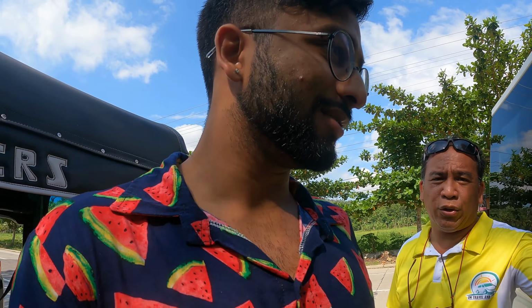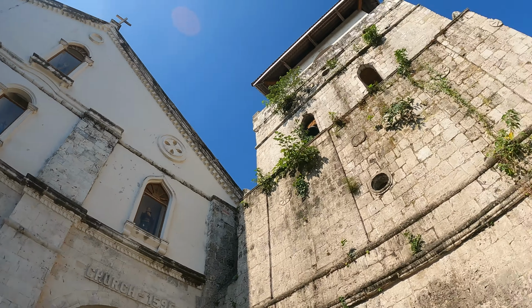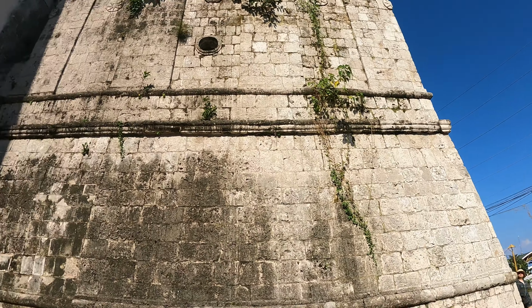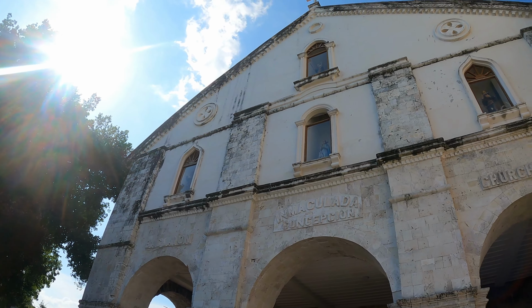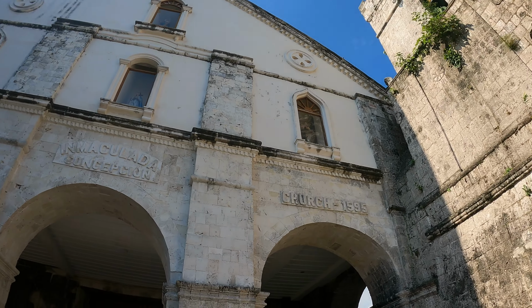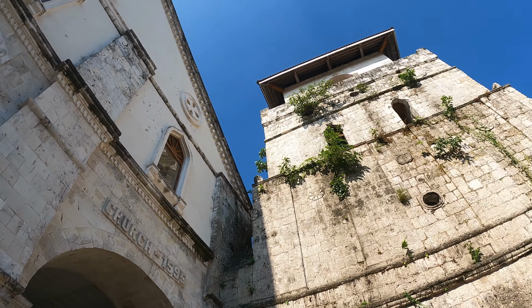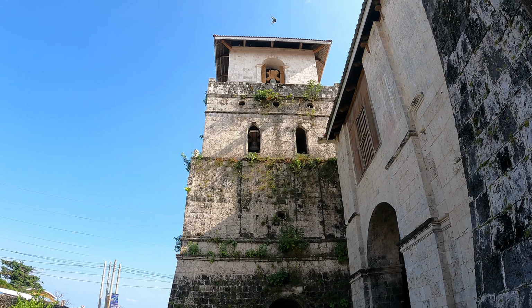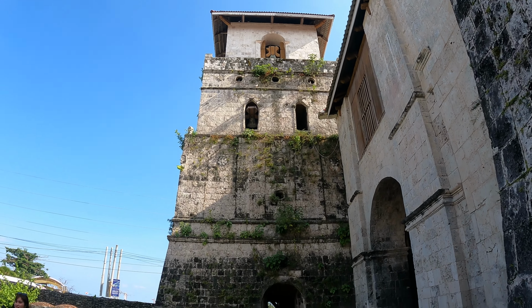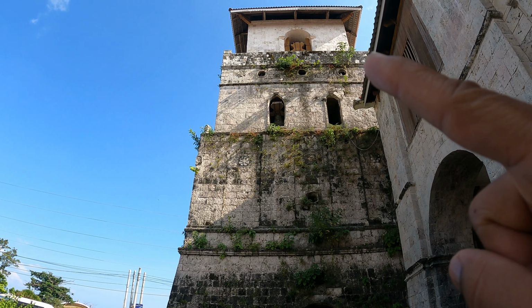Where are we going next? The church, Baclayan church, the oldest church in Bohol. Oh nice. We've made it to the oldest church of Bohol. Given that Bohol is like the 10th biggest island of the Philippines, I thought the oldest church here wouldn't be that old, but it's 1595. It's from the same century that the Spanish first came to the Philippines. There was a huge earthquake here in 2013 which destroyed the top part of this church. That's why you can see the bottom looks really old, but the top looks fresh and new.